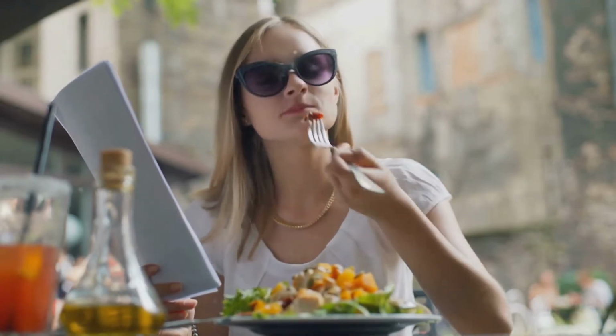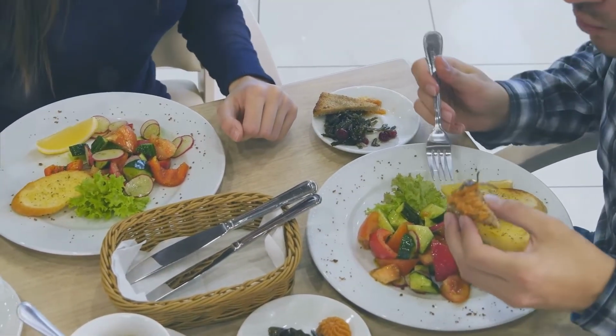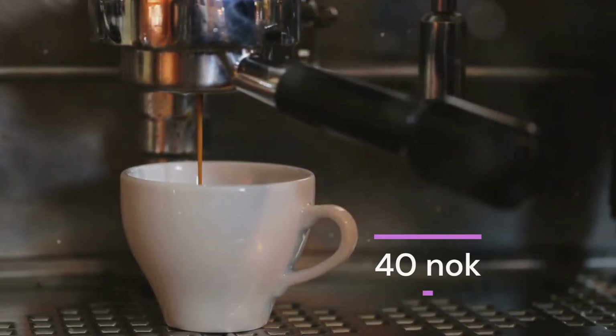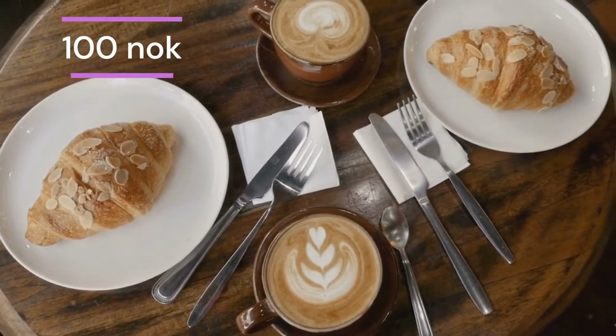Eating out is a big part of Oslo's vibrant culture, and while it can be a bit pricey, the quality and variety of food make it worth the experience. For example, a cup of coffee will cost you around 40 NOK, and if you want a croissant to go with it, that's around 100 in total.